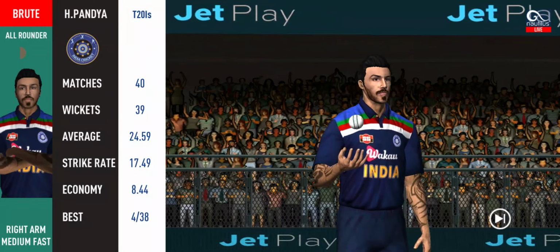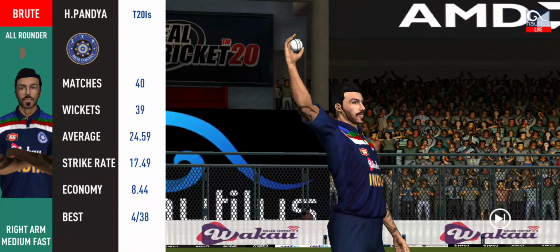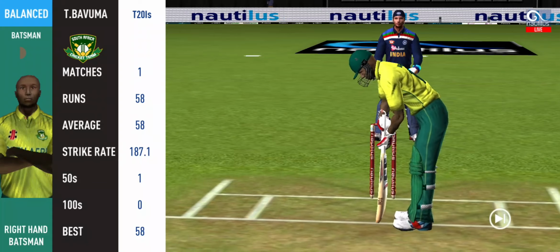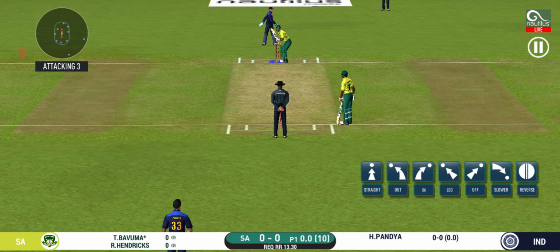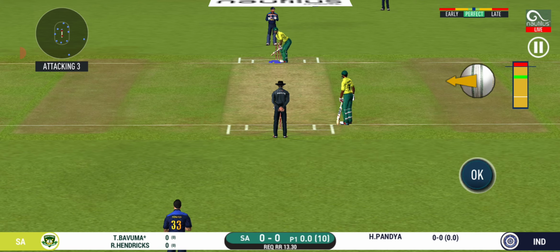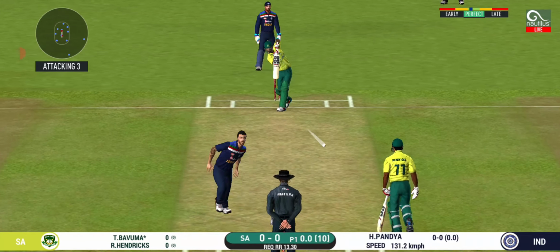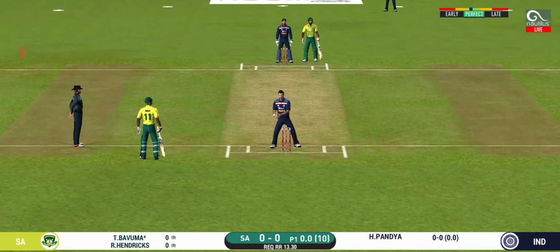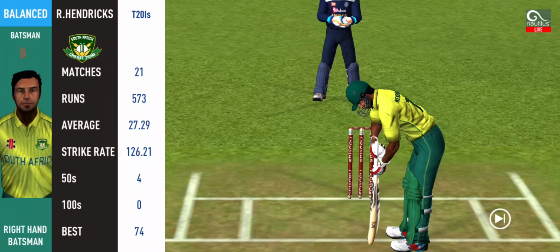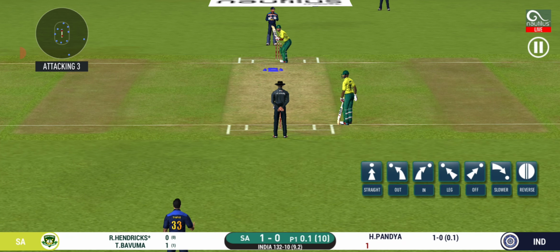Pace bowler into the attack. The bowler will have to be extra careful of the line he bowls to this field. That was a quick single. Nice running between the wickets. There is a fielder at cover.